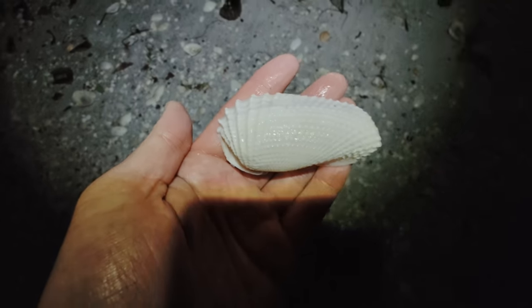So, first thing, beautiful little angel wing. The tide last night has dropped off some cool treasures. This is cool. I don't often do night shelling. I guess this could be considered night shelling since I'm using a light, but let's keep going here.